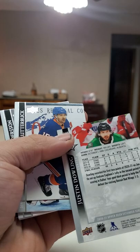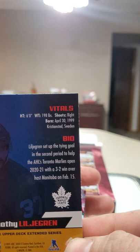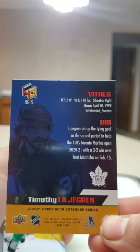Oh wait, there's two cards sticking together there. Hold on. That holo, fortunately, that's not his rookie, I don't think. But yeah, they're pretty cool cards. Little fun fact on the back of them there. All right, I'll move this along. Spent 2 minutes on one pack, so I've got to get these things rolling because this is turning into like an hour long video if I keep yapping away.